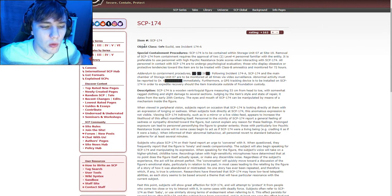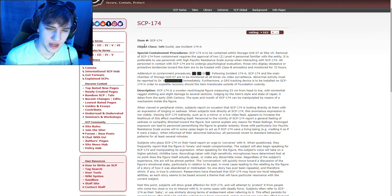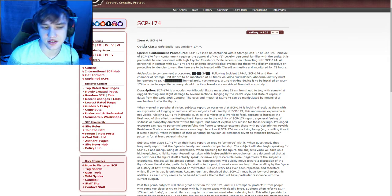So, SCP-174 is a wooden ventriloquial figure measuring 53 centimeters from head to toe with somewhat ragged clothing and slight damage to several sections. Judging by the item's style and state of repair, it dates from the early 20th century. The eyes and mouth of SCP-174 can be manipulated by means of a mechanism inside the figure. So basically, it's a ventriloquist dummy.